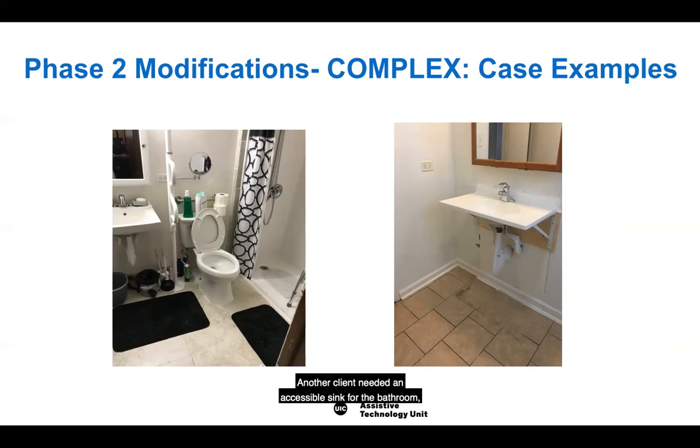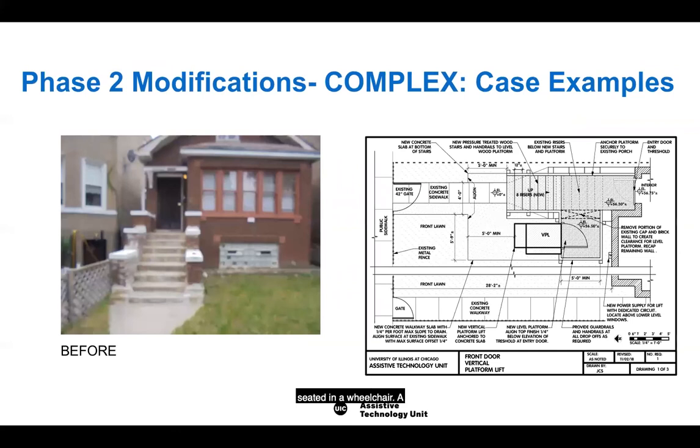Another client needed an accessible sink for the bathroom, but due to high overall cost, we were able to compromise on a solution where a bathroom vanity was removed, but the actual sink top was reused and placed on cantilevers, allowing for the client to roll under the sink while still seated in a wheelchair.